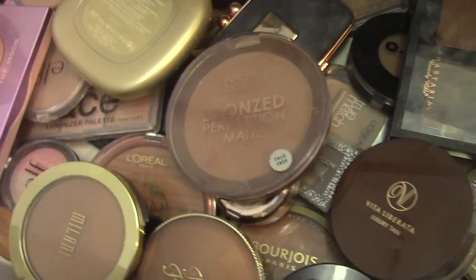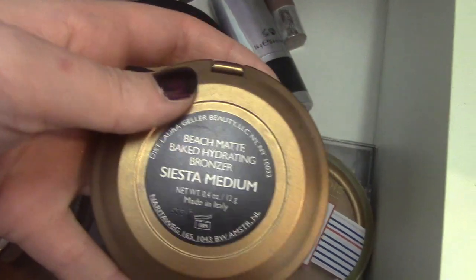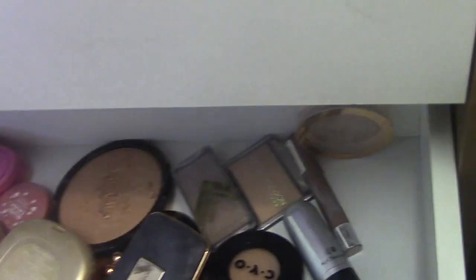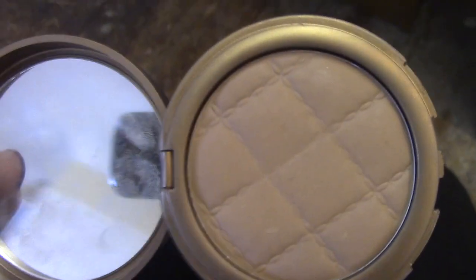Bronzers again is a thing I have loads of favourites for. This Laura Geller one I really like. It's called the Beach Matte Baked Hydrating Bronzer in Siesta Medium. This was in a cohorted beauty box, so if I'd picked it I would have gone with the lighter shade, but the shade still works. It still shows up not too harsh on my pale skin. That is one I really like.